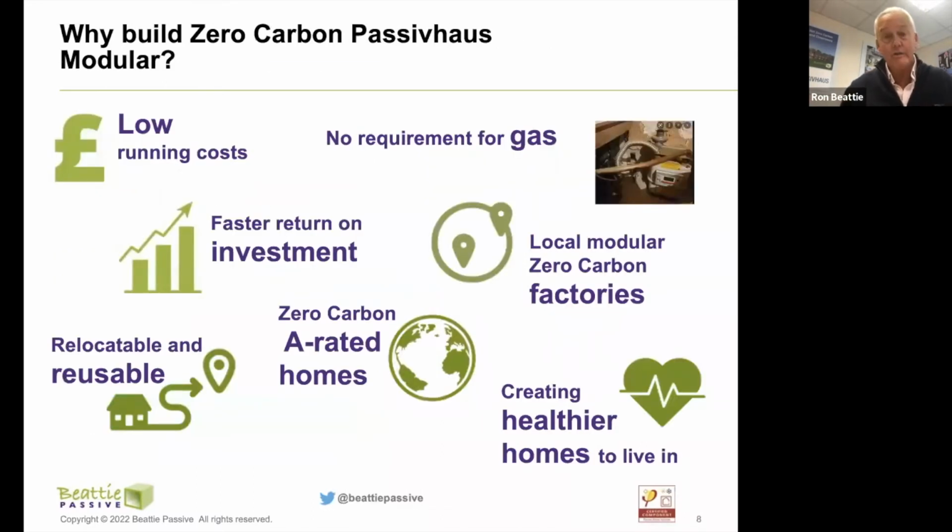Low running costs, no real requirement for gas. As we move away from gas, what's happening around the world at the moment is going to give us more issues on that. And then we're going to be able to get a faster return on our investments as well, because we're putting an infrastructure together that's going to last for longer. Building to Passivhaus is something that we should do for the future of our building stock. So whatever new technology comes on, we can plug into that. But if we've got a fabric first approach, it's the best way forward.